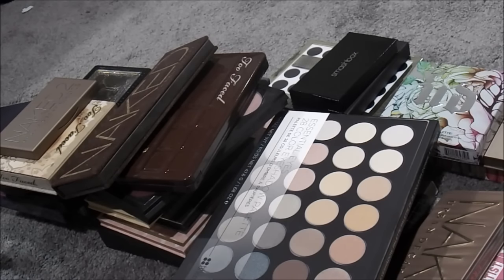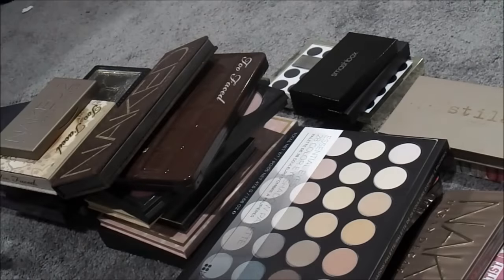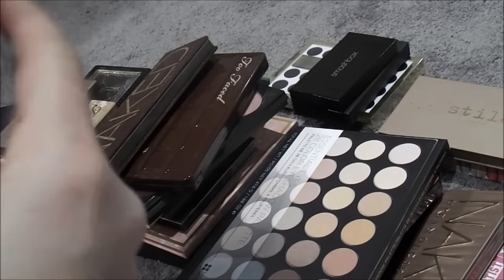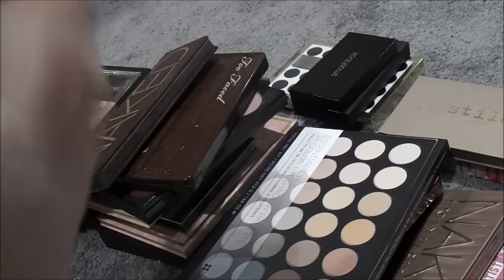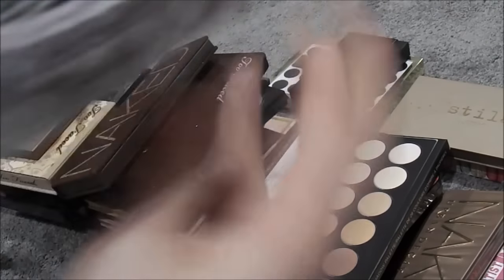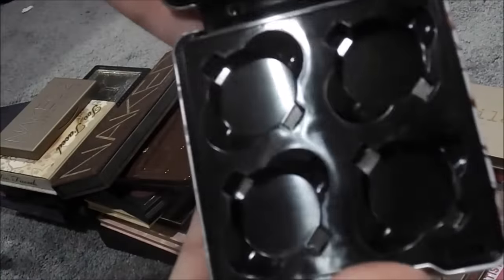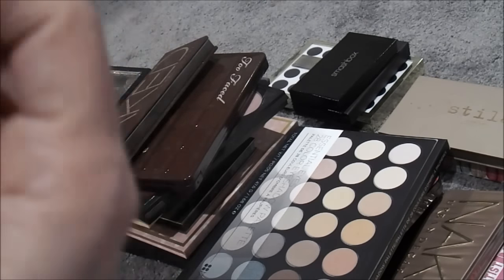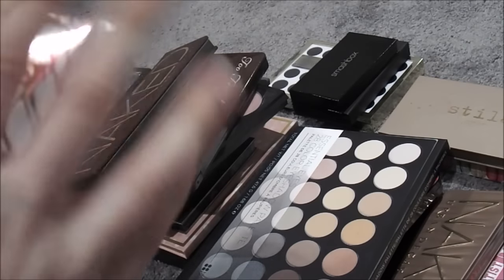And then next is this little mini palette that I got from one of my besties for Christmas. And she gave me a beautiful blue eyeshadow to go with it. And it's empty. So I probably don't even have to show this to you, but I'm going to. And it's just this beautiful Urban Decay Build Your Own palette. And I'm going to put the blue in here. I already know where it's at.